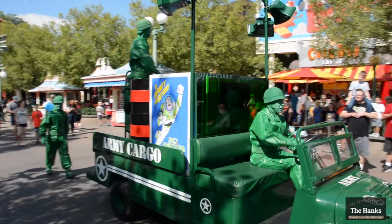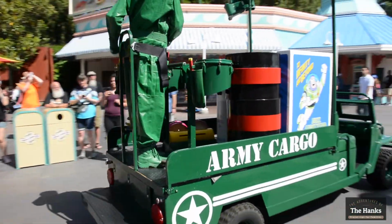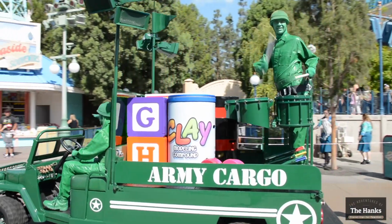Look at all the birds down there. Tap, tap, tap. Take it away, man. All right, troops, the Green Army men are going to be setting up a temporary training camp up ahead. Tippy-tap-tap, tippy-tippy-tippy-tippy-tap-tap, take it away, man!